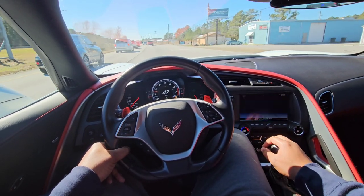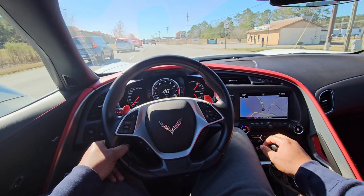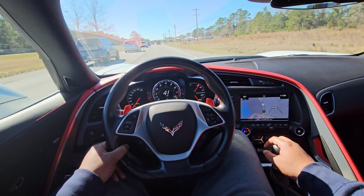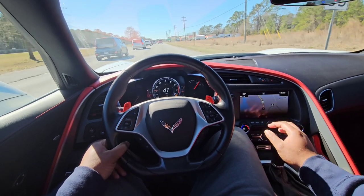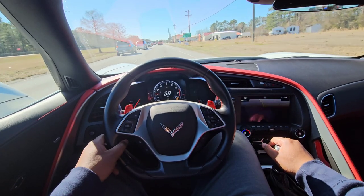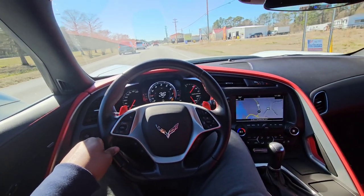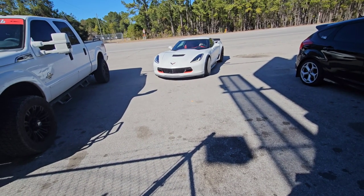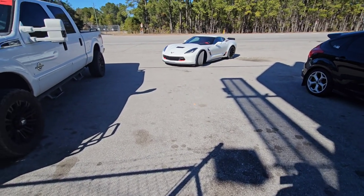I'll cut this on once I get there. This ain't like a POV video or whatever. I just wanted to test this mount out and see what it looks like, if I like it or not. I don't even know if this is gonna make the video. But yeah, I'll cut this on when I get to the tint shop. About to get tint. For some reason now, looking at it when it's driving, the red in the front is kind of growing on me.